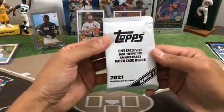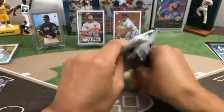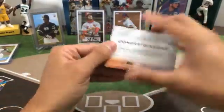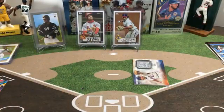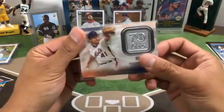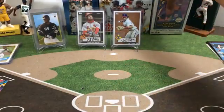All right, here's our exclusive patch card. All right, it's going to the Mets, Tom Seaver. Card there for the Mets. All right, let's go to Gallery next.